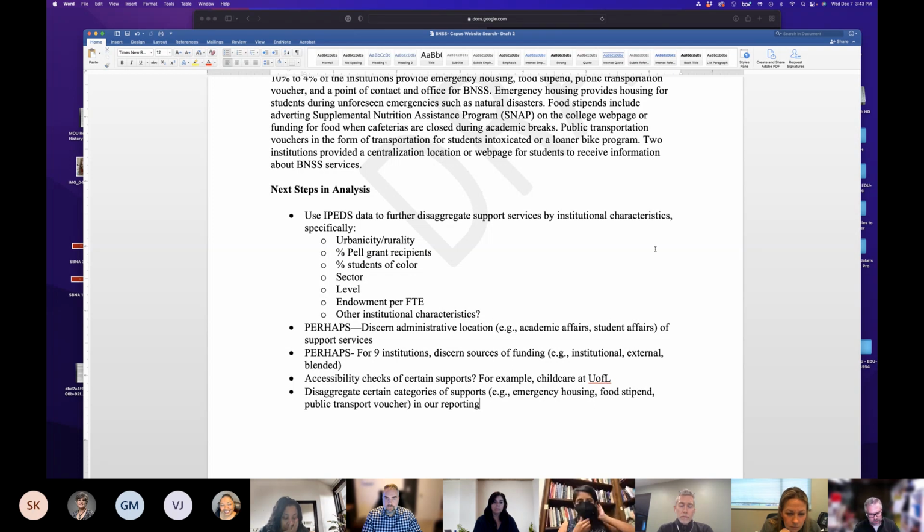We also, as we were talking through these findings, have questions about where these are located administratively within an institution. And so we're considering this. This is the first you're hearing of this, but perhaps we can have a discussion here or later about this. We're curious where these services are housed, particularly at the 9 institutions that are part of the collaborative. So are they typically housed as part of a TRIO program or in student affairs, for example?